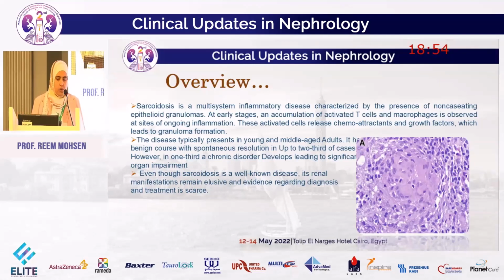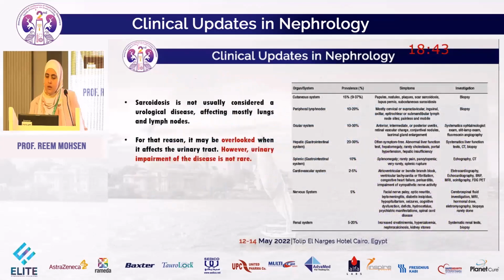Even though sarcoidosis is a well-known disease, its renal manifestations are yet elusive, and evidence regarding proper diagnosis and management is scarce. Here we can see that for the extrapulmonary affection, the renal system accounts for about 5 to 20% of the affections. For that reason, renal involvement in sarcoidosis might be overlooked, which will eventually end in end-stage renal disease.